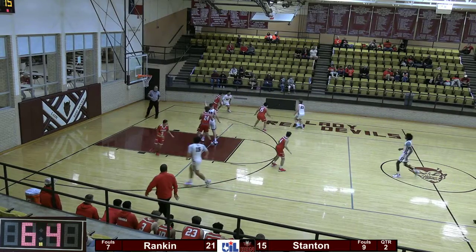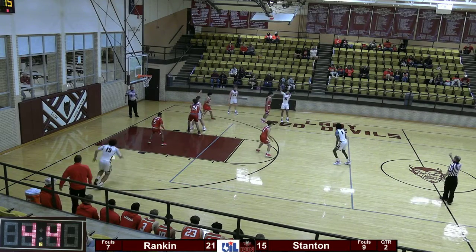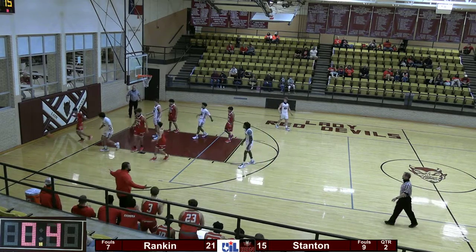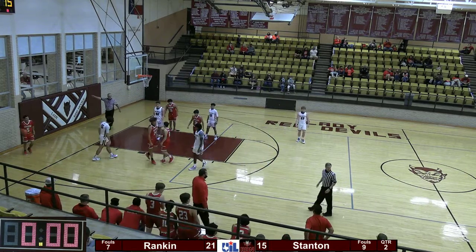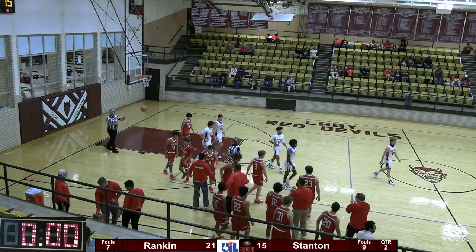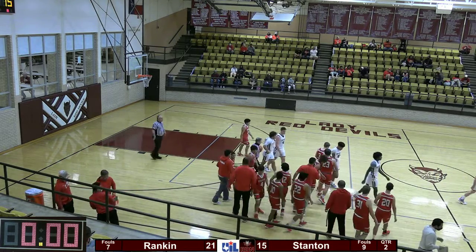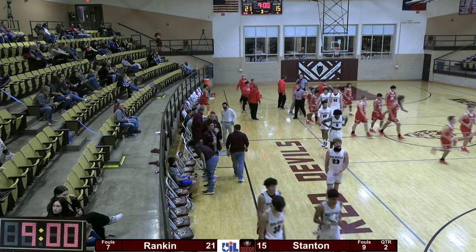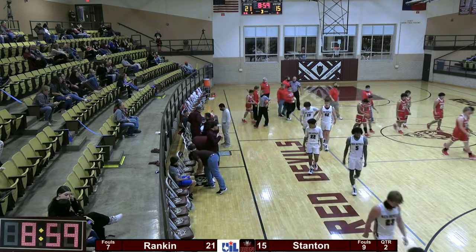7 seconds on the clock. Braxton with the ball, goes to Aguero. Aguero with the long ball. Gonzalez with the rebound. It's going to be smacked away by number 24. No, they're going to. And that's going to be the half. Yeah, I think they're going to let them end it like that right there. Both teams kind of limp away right now. 21-15 is the halftime score, folks.